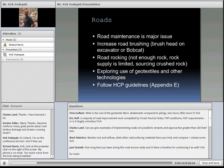We're exploring the use of geotextiles and other technologies, which I'll get into, and we follow our guidelines developed in our habitat conservation plan, specifically Appendix E, as one of our other ways of dealing with our road network.